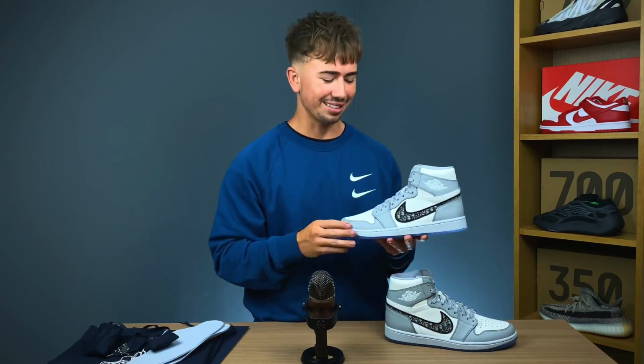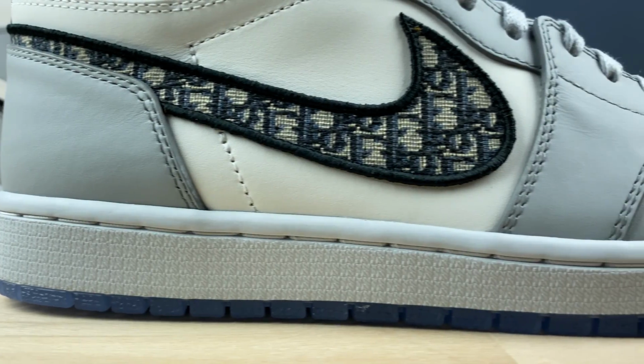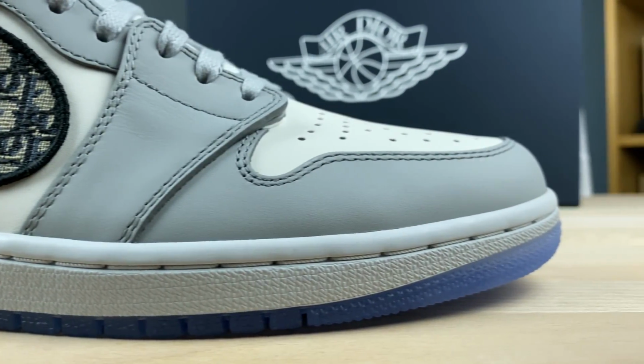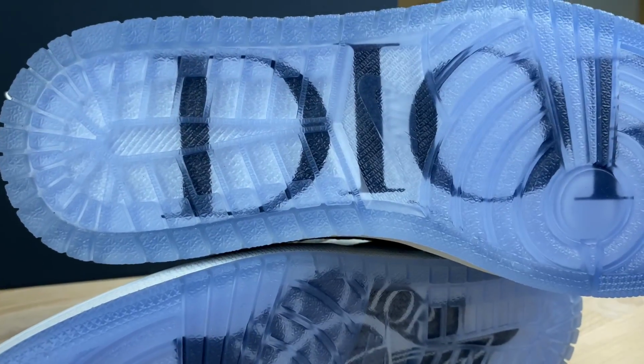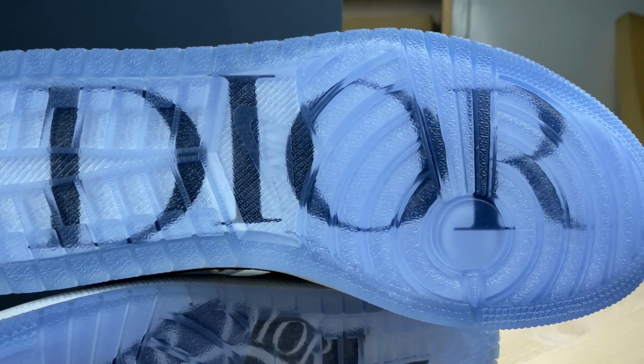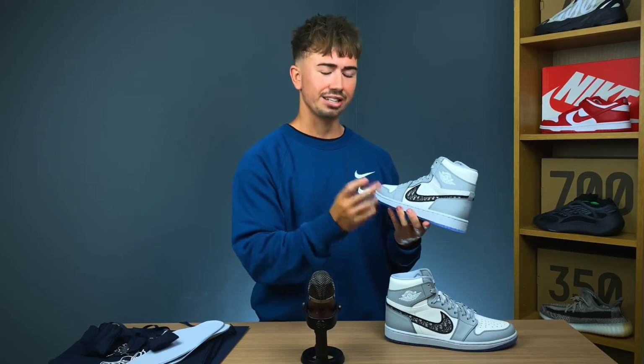Now the retail price on these is 1,800 pounds or $2,000 if you are in the US. Of course, the retail price doesn't nearly reflect what these sneakers are going for right now. These are reselling for upwards of 10 to 15,000 pounds or even more. They have to be of just immense quality, even by Dior standards, where of course all of these premium high-end luxury brands are going to be charging you that premium just to get the Dior name.